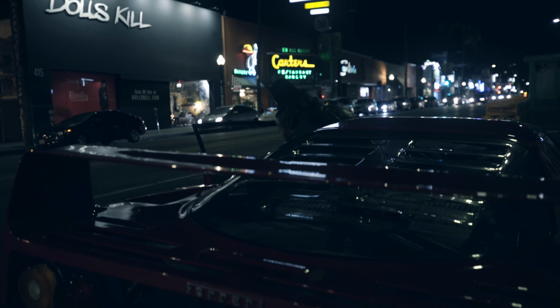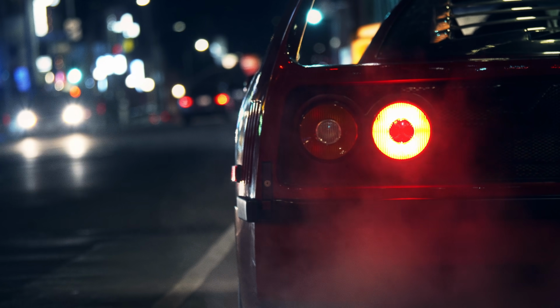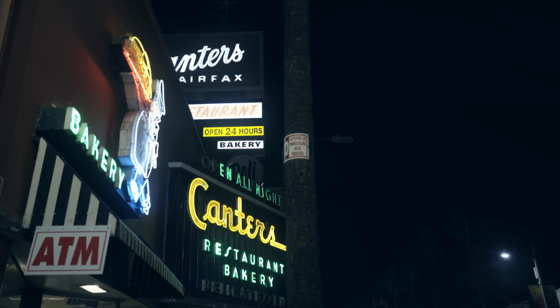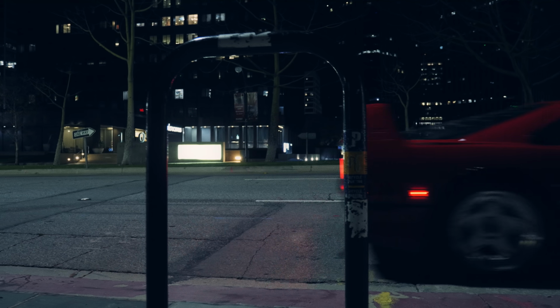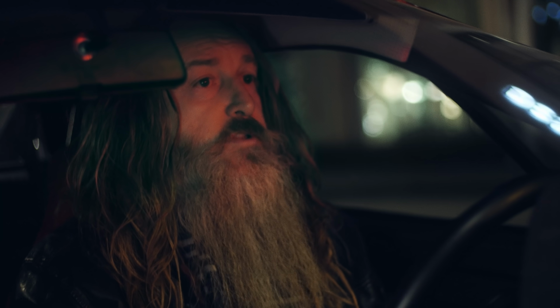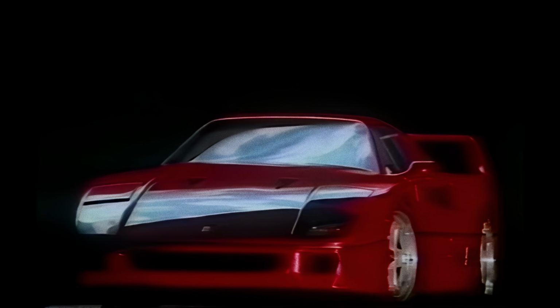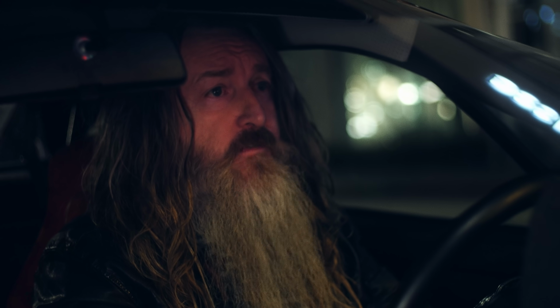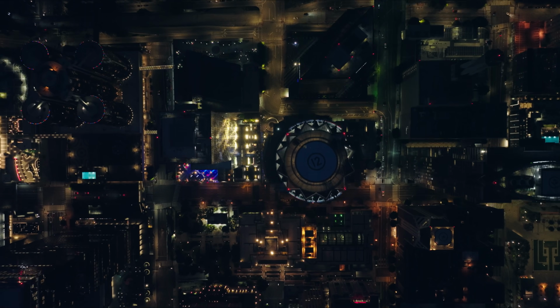The F40 is the type of car you take on a Saturday night in Hollywood to get a bite to eat at your favorite deli or diner. It is amazing though, wherever I've gone with it tonight, it still turns heads. You've got to remember this car debuted almost 35 years ago. Ferrari will be celebrating its 75th anniversary next year. And what better place to be than behind the wheel of what I think is one of Ferrari's greatest ever road cars.